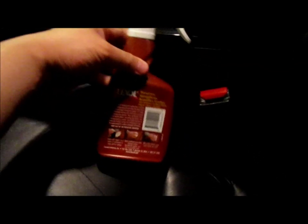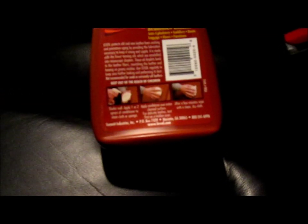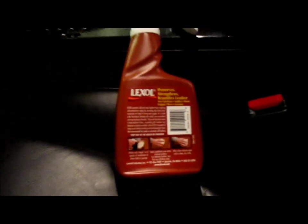You can see from reading the description here: shake well. Shake well the solution. Apply the conditioner over the surface, and for delicate leather, test on a hidden area. Wait a few minutes, then clean up. Use an applicator to apply this.